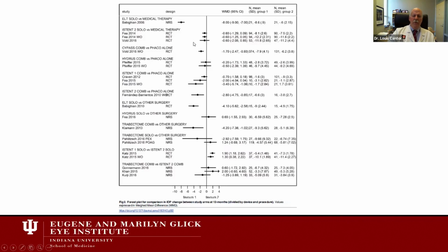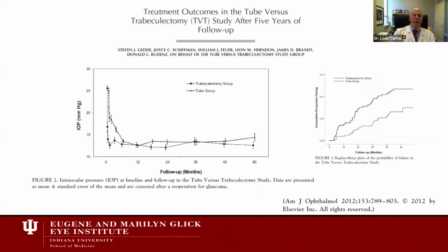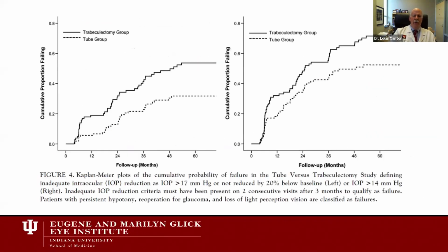So what we're seeing with the MIGS procedures is that we start to get devices that, yeah, they can lower pressure, but it appears to be not only minimally invasive, but for many of these procedures, the effect is also fairly small, but they're very safe. So you're usually looking at 2 to 4 millimeters maybe of improvement in some of these procedures, but not much more than that. So trabeculectomy still remains our most effective procedure, and just some more data on that.